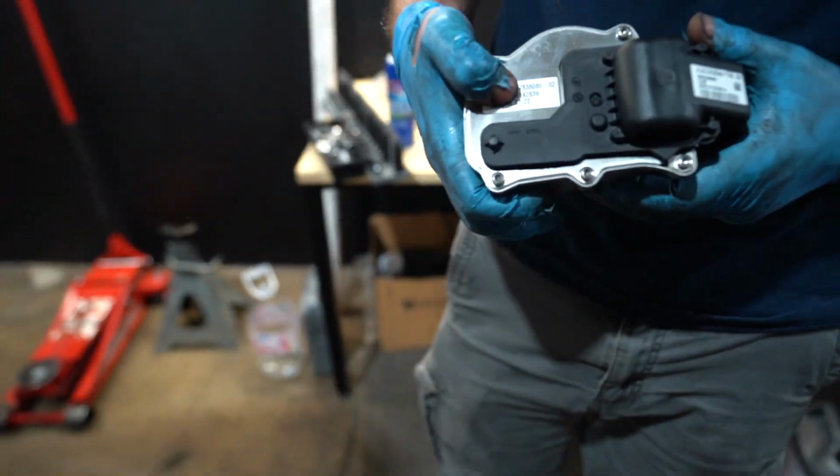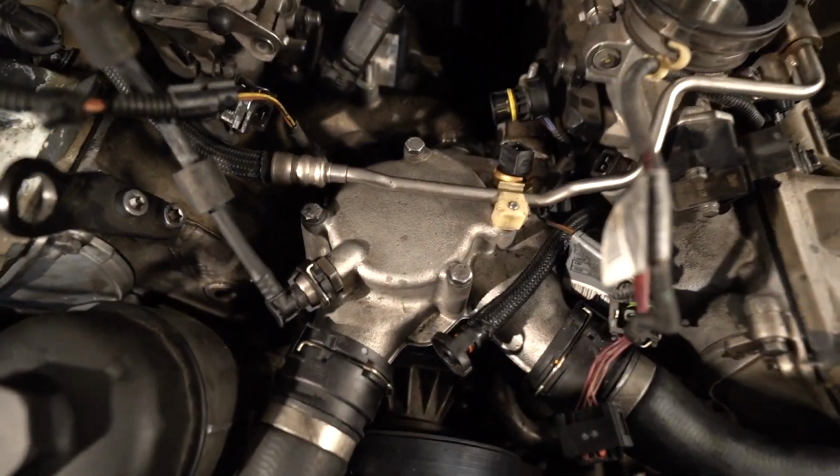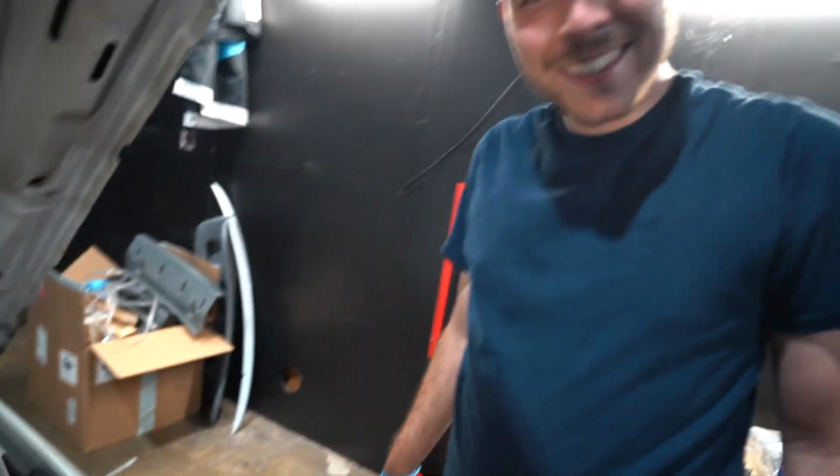Well, we got the look at those, 2023. That looks gorgeous. The next thing was, it turns out, oh my god, bro, look at that puddle. Oh my god. So it turns out you replaced the thermostat.